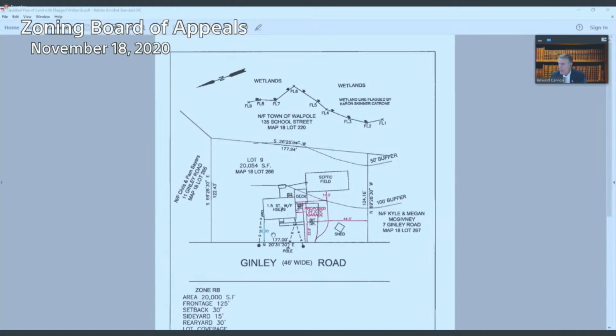The property is located in the RB zoning district. It's a single family dwelling. The applicant has owned it since March 31st of 2000. The applicant tried to find some building department records of a building permit or occupancy permit from 1969, but was unsuccessful in locating those. And that goes to the nature of the nonconformity, whether it's a non-complying situation with the 26.8 feet that exist or a non-conforming one.